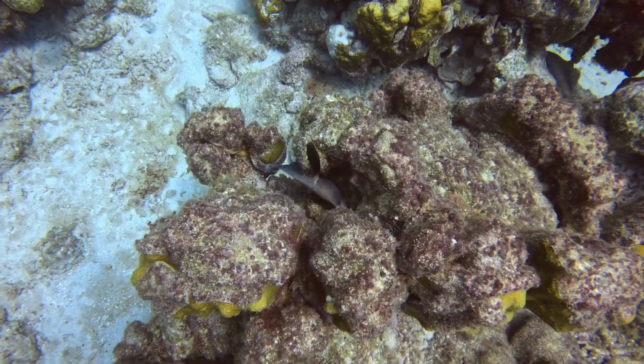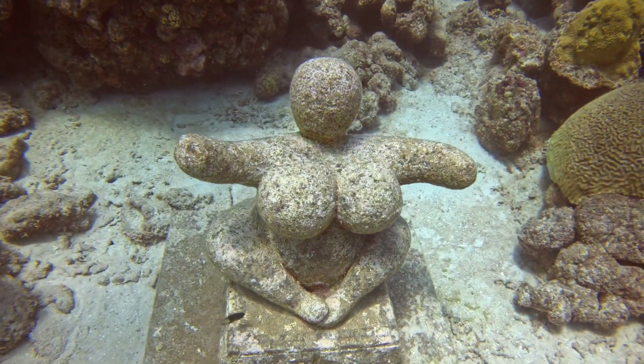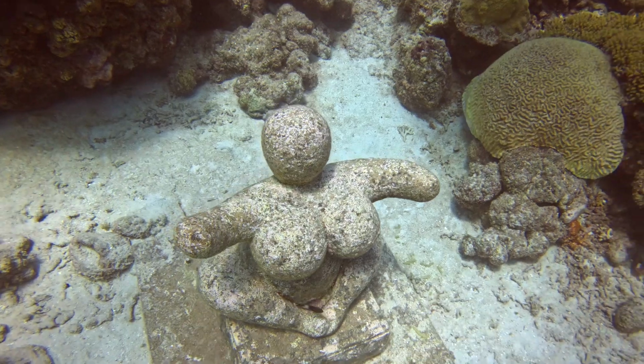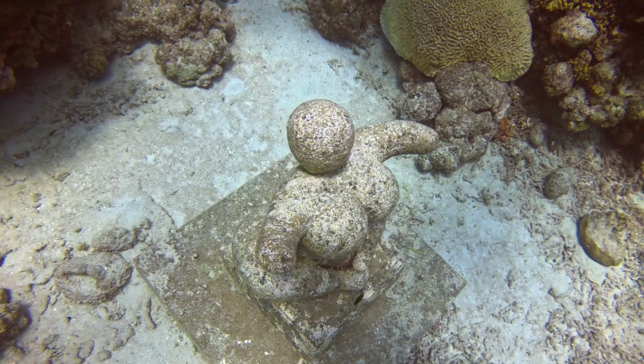Let me know if you know what this fish is. We finally reached the statue of Chi-Chi. In the Curacao local language, Chi-Chi means an older sister who binds the family together in a loving and caring way.